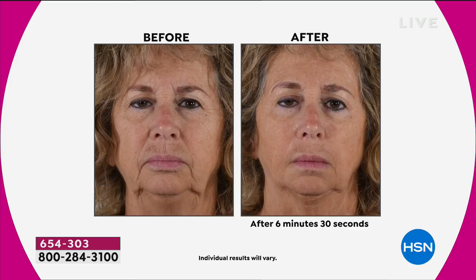Now that's why people buy this. That's why men buy Plexaderm in droves, why it's the number one men's selling product in anti-aging skincare right now. But look, take a journey through her face. Look at her nasolabial folds. Look at the lines, the frown lines underneath.